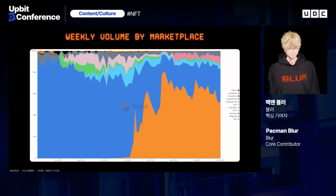Now, why did this product actually win? OpenSea at the time was the leading NFT marketplace. They had all the network effects. How is it possible for a new marketplace, even though it was differentiated, to succeed?